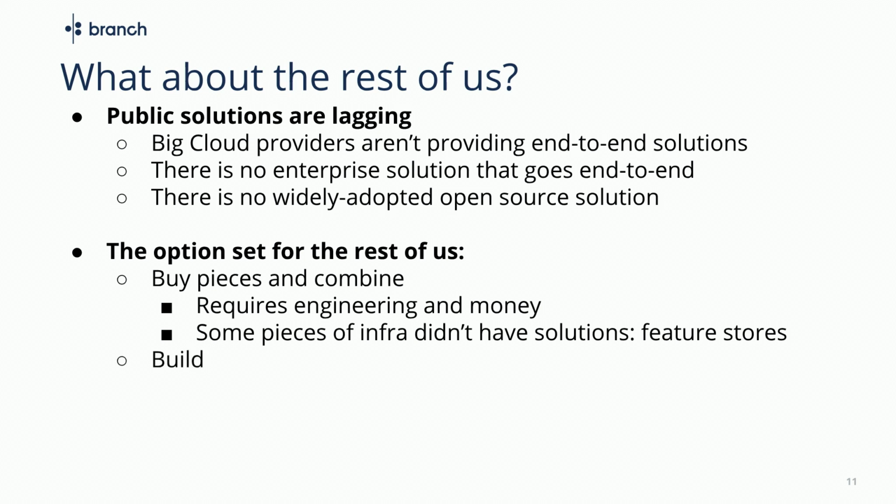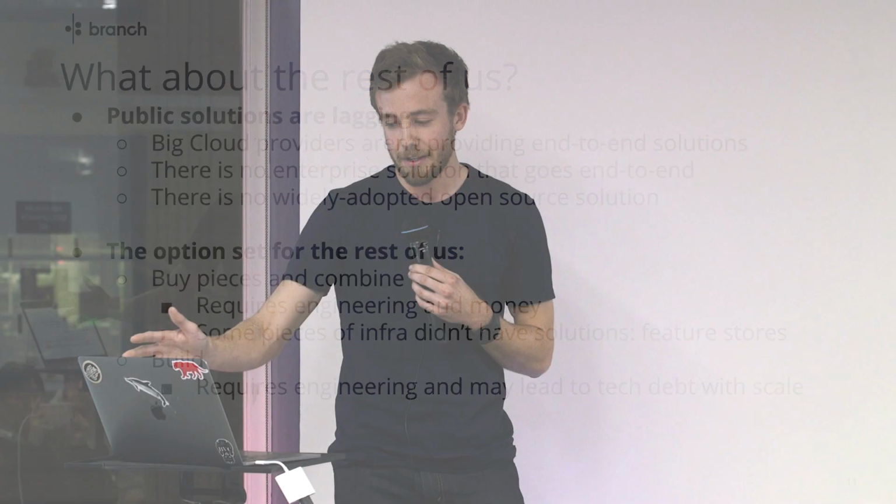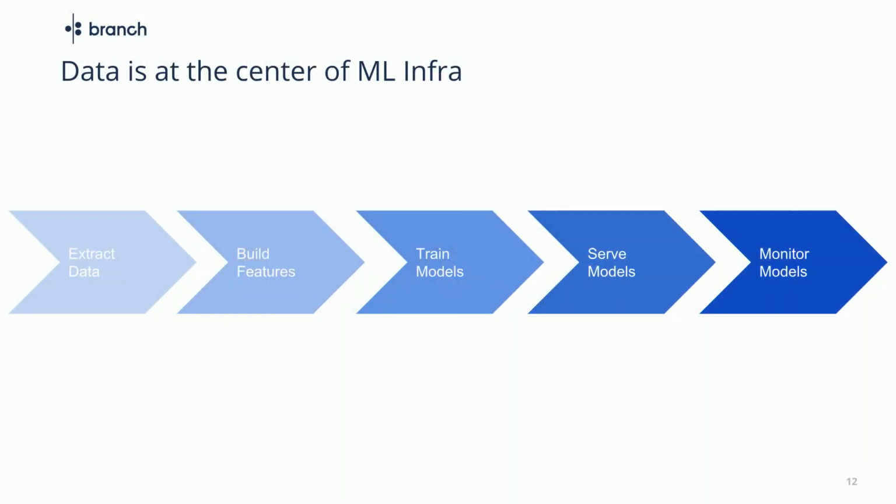And then your other option is to just build. And if you're a company with 9 engineers and 4 data scientists, that is a really, really daunting task. That's a lot of infrastructure that you have to build. So it requires a ton of engineering, and most likely you're going to get a lot of stuff wrong because it's really hard to figure out how your company is going to scale, what's going to change about your team's needs, and you're probably going to have a lot of tech debt.